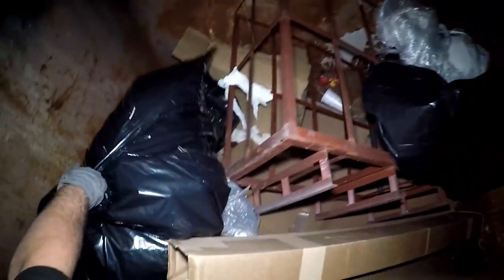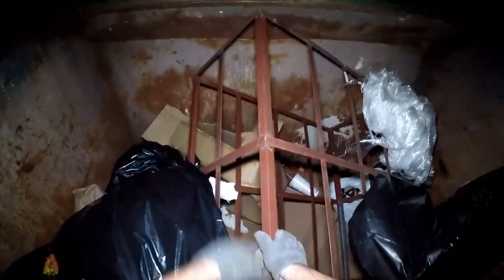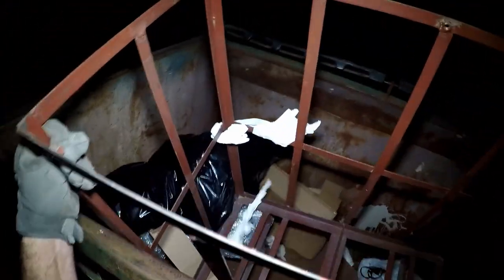Got another one over here. That's some scrap right there. What is that? Another cage. All metal. Oh. Holy cow, that's heavy. Mucho heavy. Get that out there. I don't know what would want to put in that. Scrap.